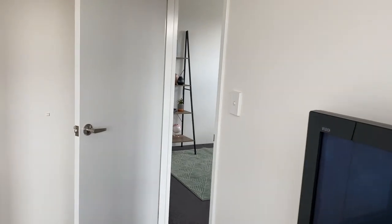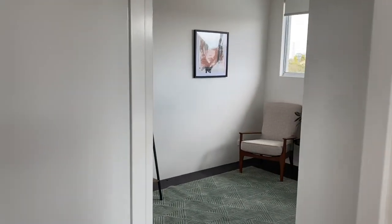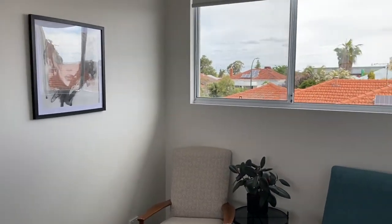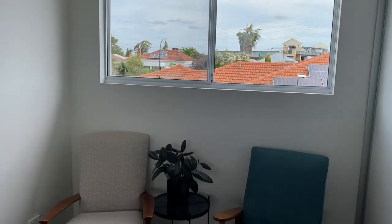So beautiful spaces. The floor plans are available online, so make sure you go and check those out just so you can see the generosity of the space and proportions in this home.